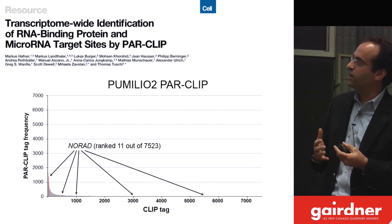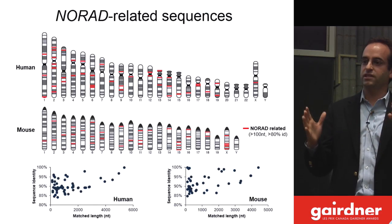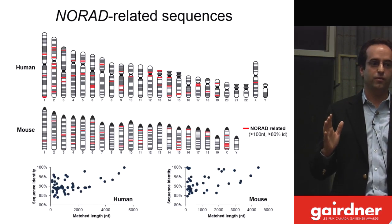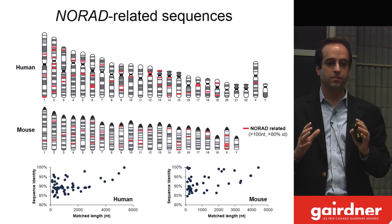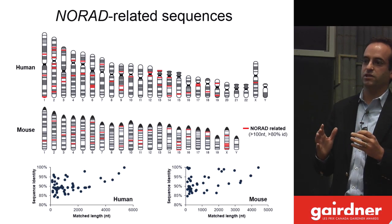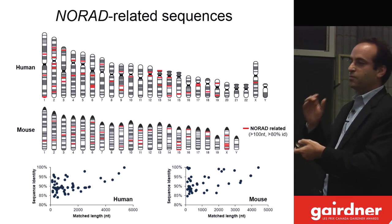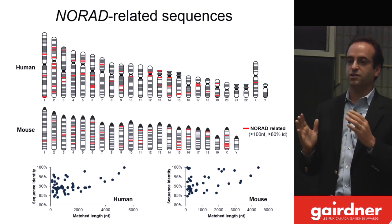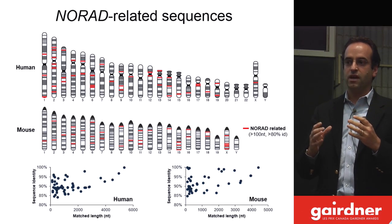When we were looking at the NORAD sequence, we noticed that there are actually a lot of sequences scattered around the human genome and the mouse genome that are very similar to NORAD. There's dozens of these sequences, actually. And a few of these sequences are almost full-length copies of NORAD. But we've looked very carefully, and we can't detect expression of any of these. And if you look at them, they have features of pseudogenes.